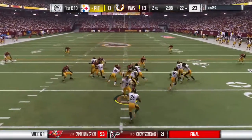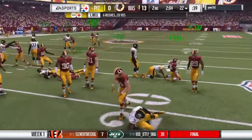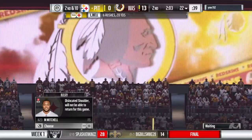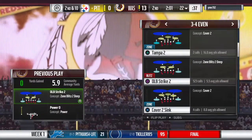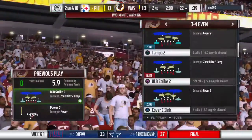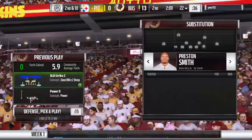They come out here in the eye. They'll start out on the ground with Bell, and he's stopped immediately there. Officially no gain on the play, and it's 2nd down. 2 minutes to go here in the first half. Back to FedEx Field following this short break.